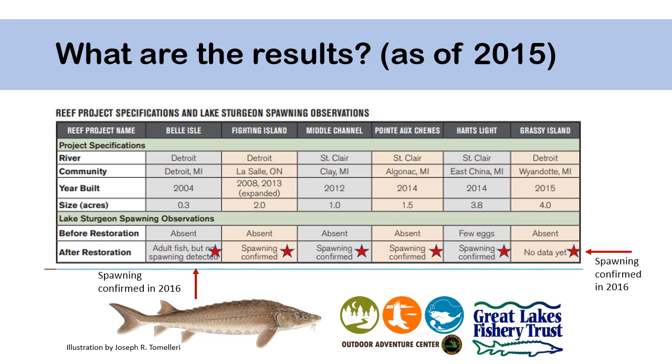Hopefully by this point, you're just dying to know how the reef projects have gone and if they were successful. This chart summarizes the results from surveys. The columns are labeled with the name of each reef project, underlined here in red. The rows are labeled on the left with information for each reef. The bottom rows show before and after results for each reef.